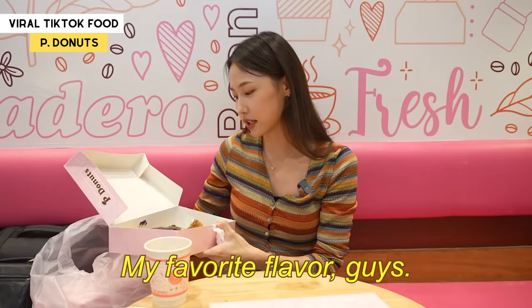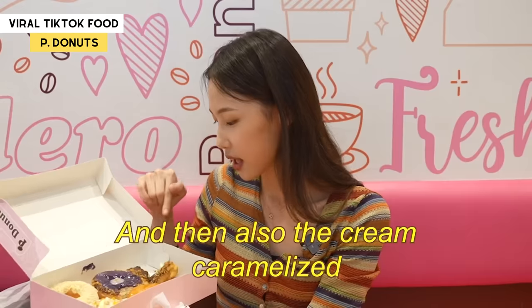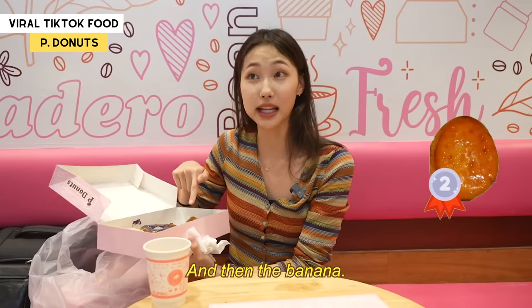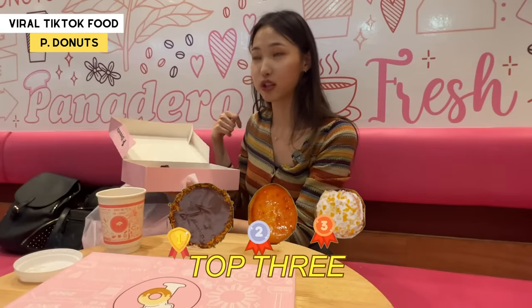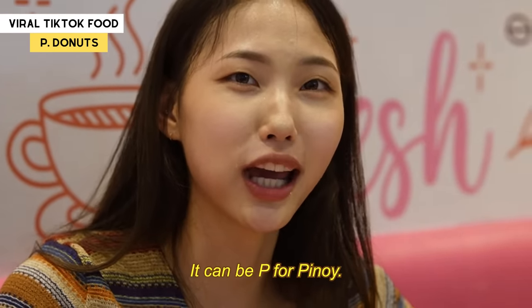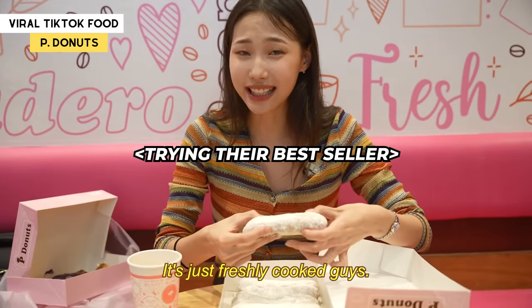Okay, my favorite flavor, guys, it's the choconut. I love how thick the chocolate is outside. And then also the cream, caramelized coconut cream kind of vibe. And then the banana cream, because the crunch outside is so good. And then the mango crunch. Top three. So it can be P for Pascual, it can be P for Pinoy. Is that the reason why it's P? It's just freshly cooked, guys.